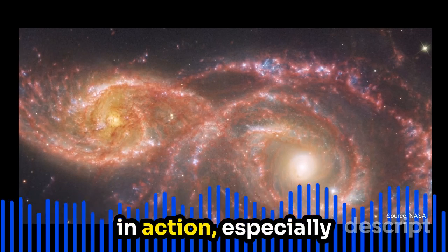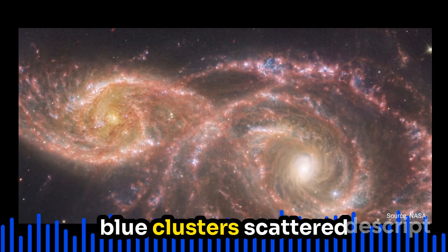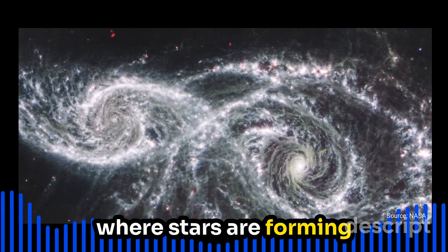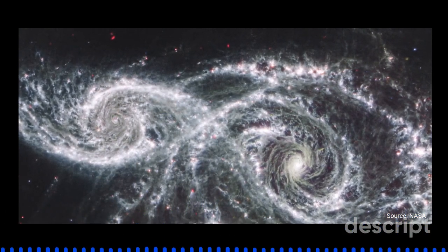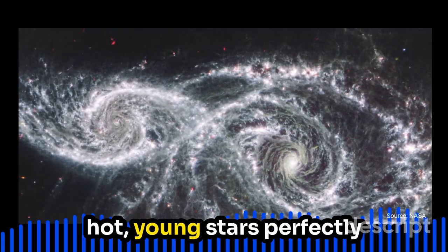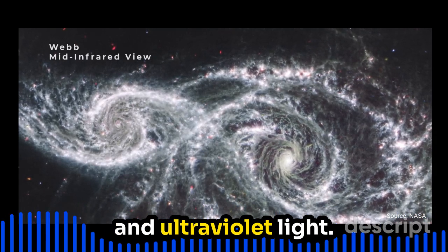And you can see this in action, especially in the Hubble image. There are these vibrant blue clusters scattered throughout the galaxies. Those are regions where stars are forming at an insane rate, like a cosmic fireworks display. Exactly. Hubble captures those hot, young stars perfectly because they shine so brightly in visible and ultraviolet light.